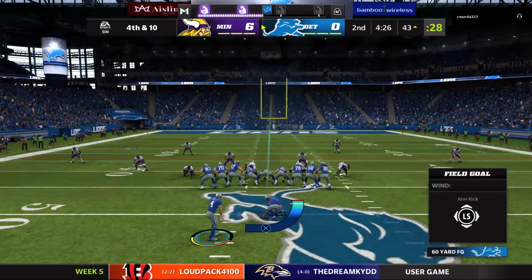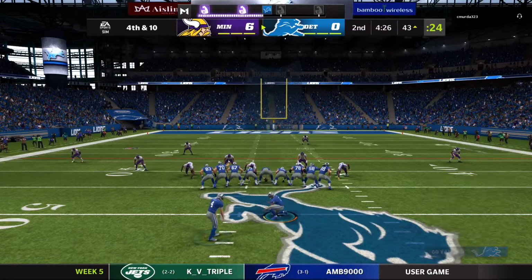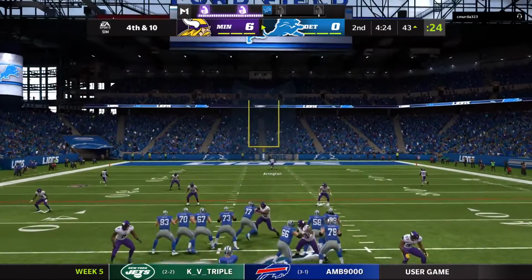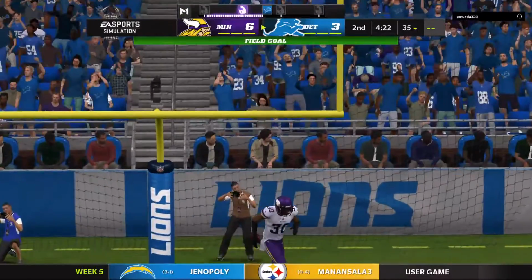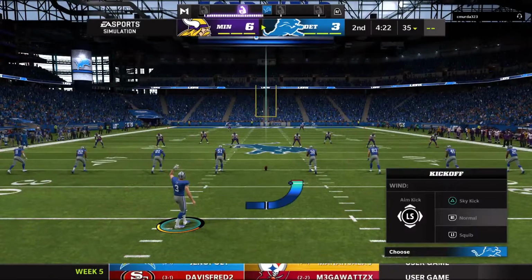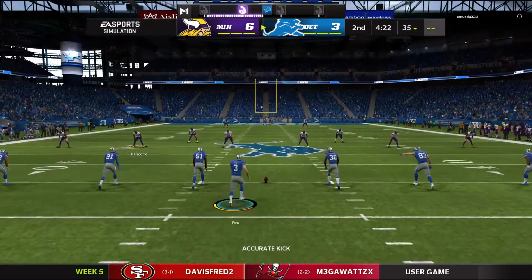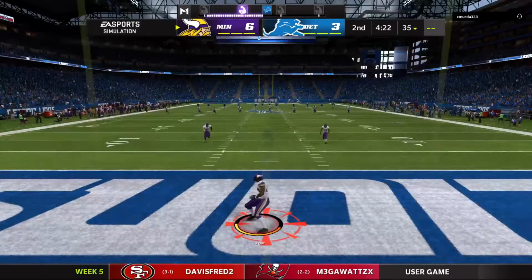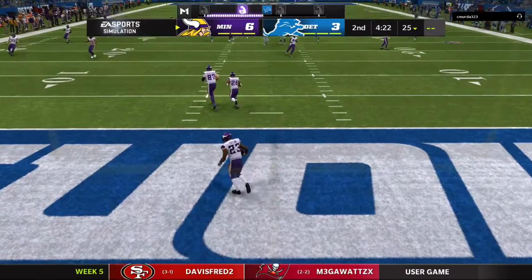So on trots the field goal unit, and wow, this is going to be a challenge here. They spot it on the midfield stripe, so it is a 60-yard attempt here. And did he have enough? He did. He kept it on line and managed to tuck it into the bottom right corner. And they are on the board, trailing now 6-3. So they do get 3 points, but that's now 3 drives with only the 3 points, not a ratio that's going to win you many ball games.